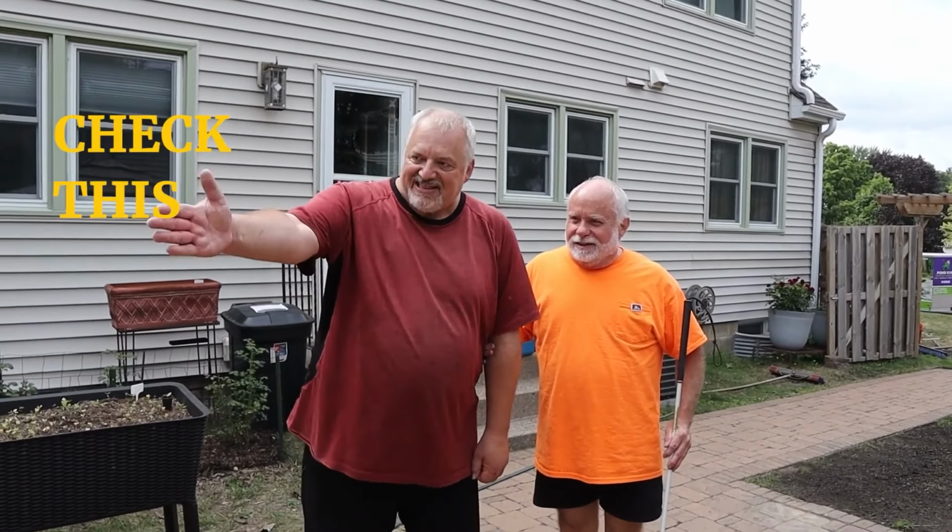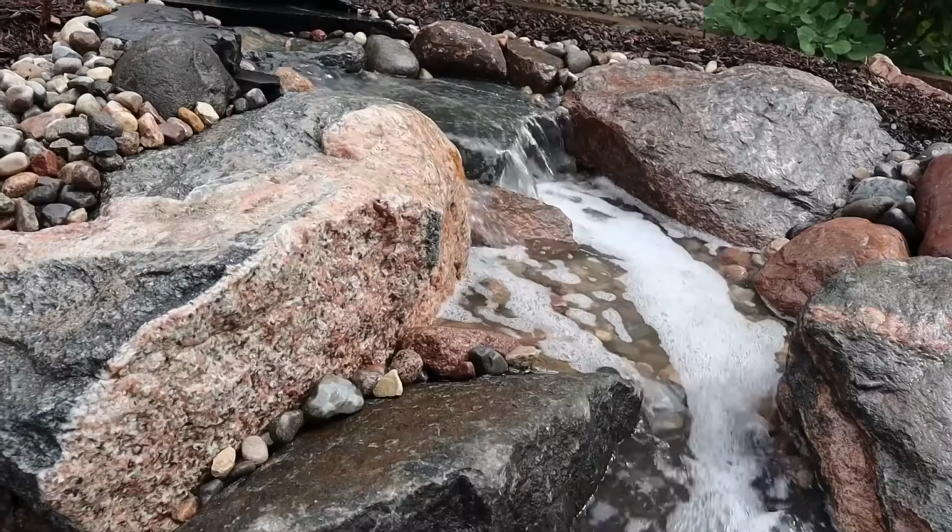Waterfall. All right, guys, so you have a new waterfall in your backyard. What do you think? Check this out.